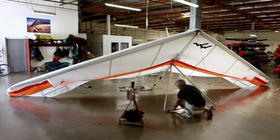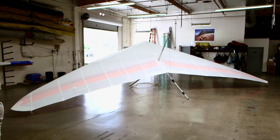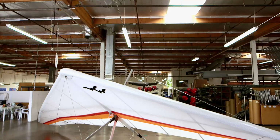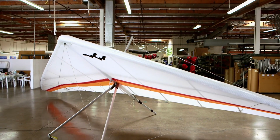Some of them are suitable for new pilots that are just taking instruction. Some of them are suitable for more advanced intermediate pilots, and then we have competition class models that are used for cross-country flying and competition flying. And each one of those products has its own special challenges.